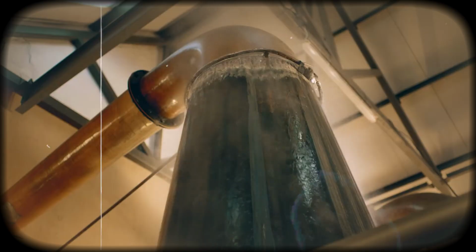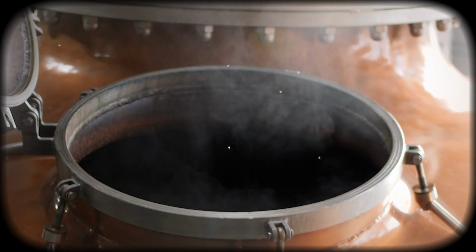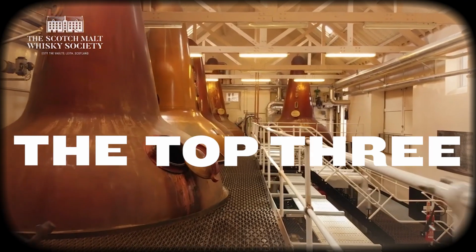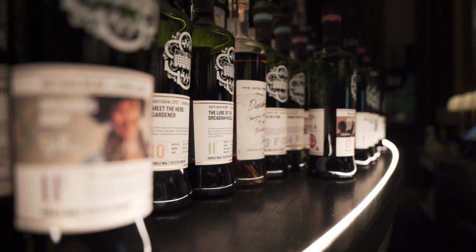There are almost 150 working distilleries throughout Scotland, and each one is unique in its own right. But don't worry, because we've picked out the top 3 distillery experiences for you to consider during your visit, and there's something for everyone.